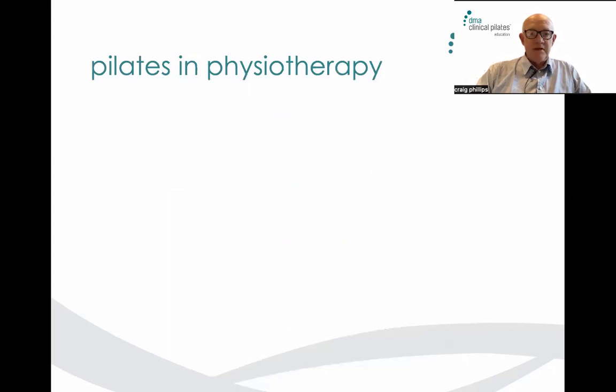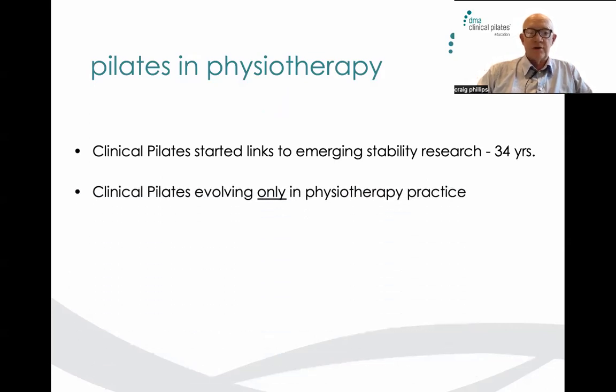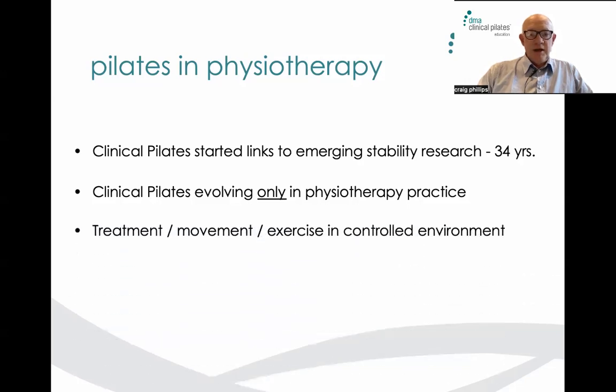So where does it fit in? As I said, we started this some 34 years ago. We were linking into the stability research that was starting then. That has moved on a lot. We've been involved in a lot of research and are still involved in a lot of research. And as I said, we've kept clinical Pilates just for the physiotherapy profession to push it at the edge.